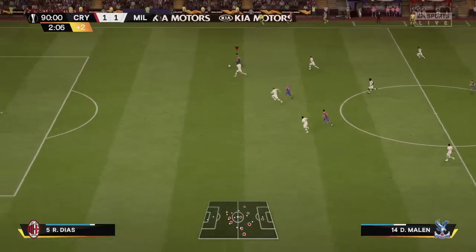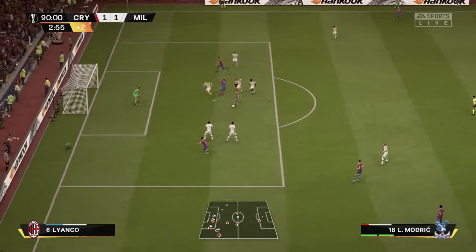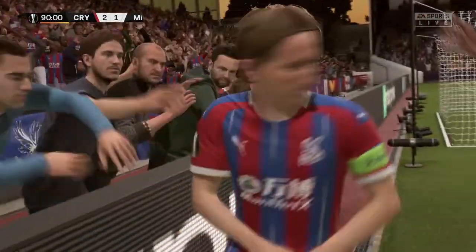But then this happened. With literally the last kick of the game, Marlon's cut back, he's cut inside, he plays it to Modric, Modric gets it, bang! 2-1, that is 2-1 to us in the last minute of the game against AC Milan. It's unbelievable scenes at the Palace.